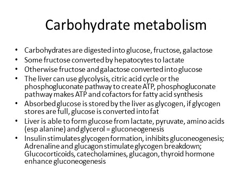Okay, so let's talk about carbohydrate metabolism. In our liver, first of all, we absorb glucose, fructose and galactose, and the liver will then convert these. Fructose can be converted to lactate, otherwise fructose and galactose can be converted into glucose. The liver will then use glycolysis, the citric acid cycle, or the Krebs cycle, or the phosphogluconate pathway to make ATP. And the phosphogluconate pathway also makes cofactors for fatty acid synthesis.